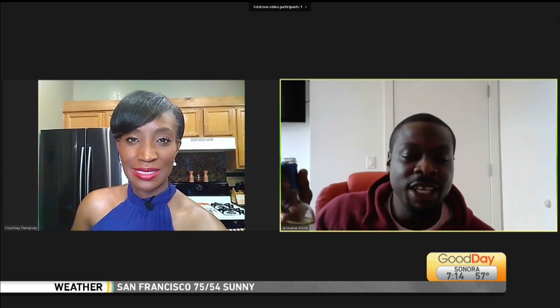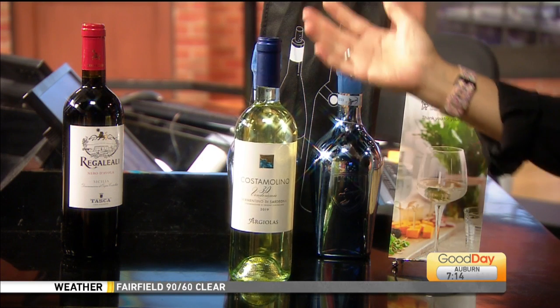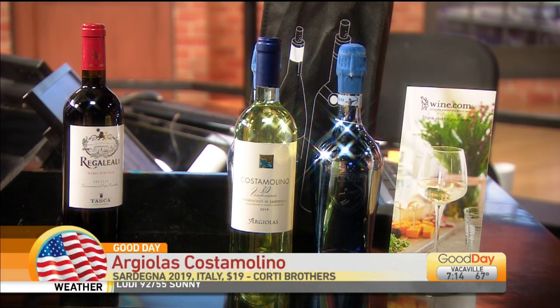So our next bottle is, so we're doing the white now. It's a bottle of Argiolas Costamolino Vermentino. Now, Argiolas is recognized as the leading producer of the island of Sardinia, which is where this wine is from. It's now run by the family's 3rd generation. They're devoted to producing wines with the native Sardinian grapes. So the Vermentino is from Sardinia. Even the name, Costamolino, is where the winery is located in Sardinia.